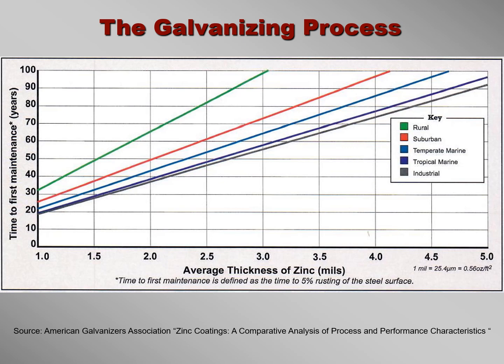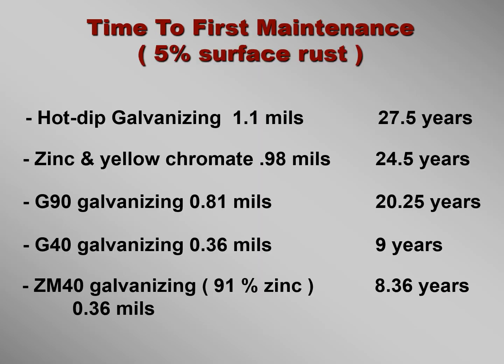So in a suburban climate, which is red, for a 1 mil thick coating, time to first maintenance is 25 years. Taking a look at the various plating and coating systems there, hot dip galvanizing is 1.1 mils. Multiply that by 25 years, and you get 27.5 years to first maintenance. For zinc and yellow chromate plating at 0.98 mils times 25 years, it's 24.5 years. That was pretty close to the hot dip galvanizing, which is where we wanted to be.